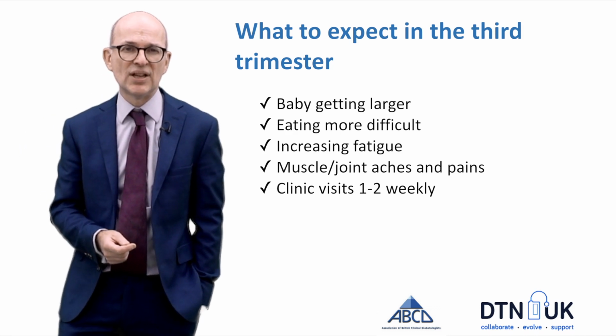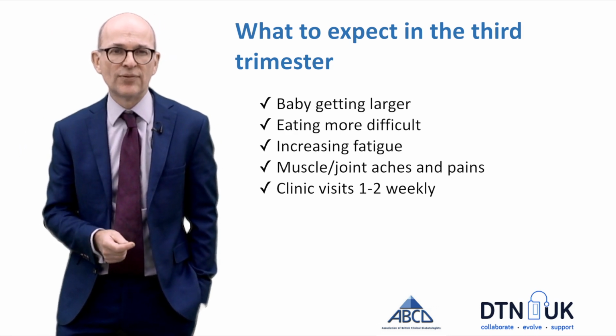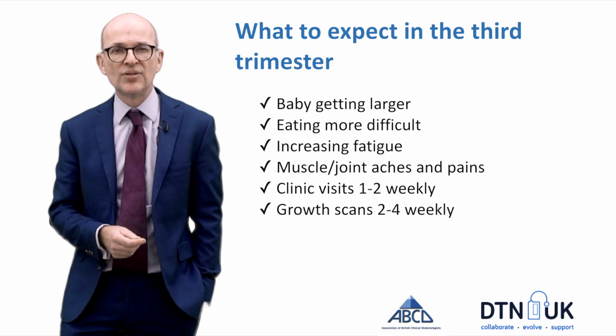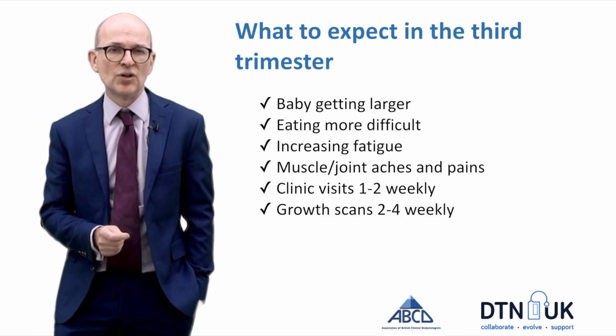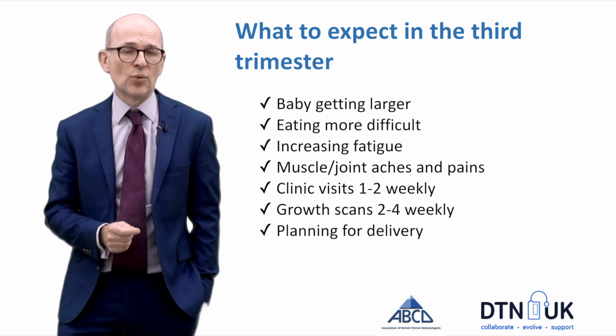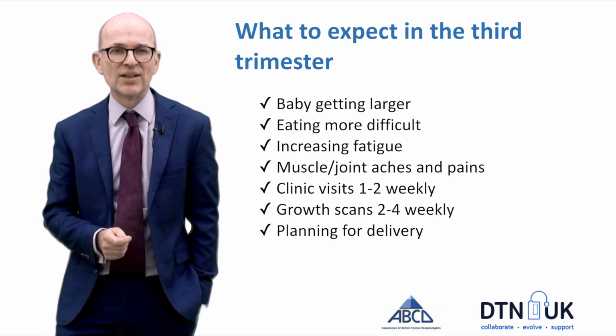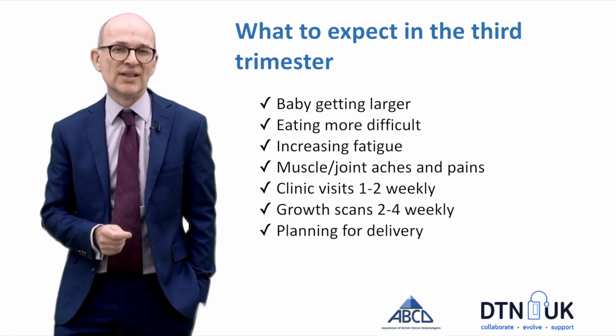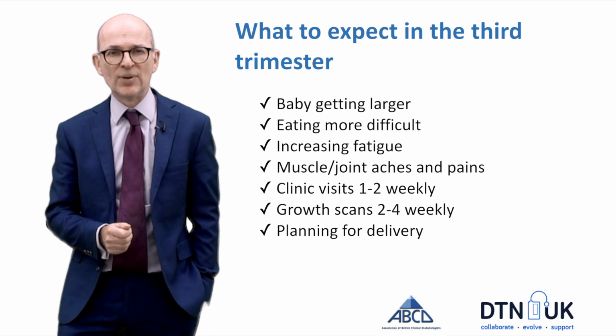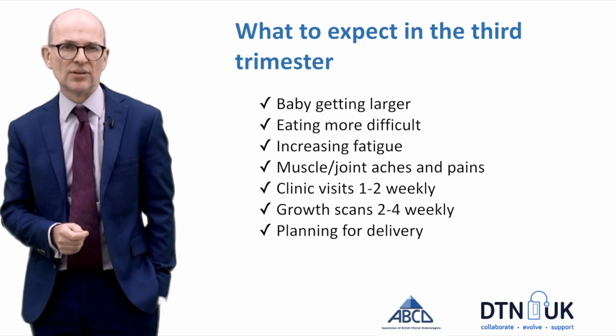There's more frequent review to make sure that blood glucose control is on target with 1 to 2 weekly clinic visits. And because of the potential for the baby to grow too much, growth scans are frequent during this phase of the pregnancy, occurring every 2 to 4 weeks. And then towards the end of the third trimester, plans need to be made for how the diabetes will be managed during delivery. And this usually happens at about 36 weeks gestation.